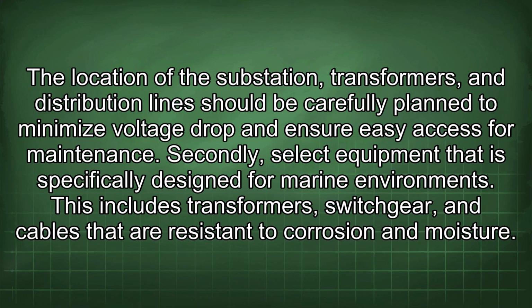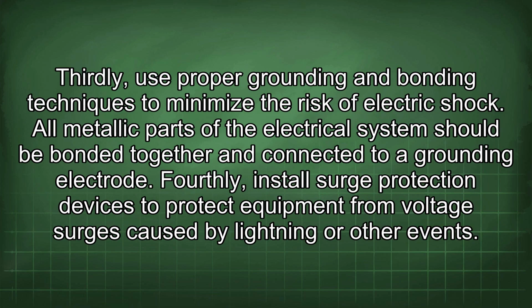This includes transformers, switchgear, and cables that are resistant to corrosion and moisture. Thirdly, use proper grounding and bonding techniques to minimize the risk of electric shock. All metallic parts of the electrical system should be bonded together and connected to a grounding electrode. Fourthly, install surge protection devices to protect equipment from voltage surges caused by lightning or other events.